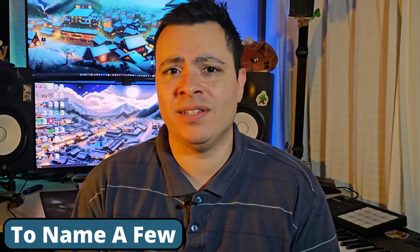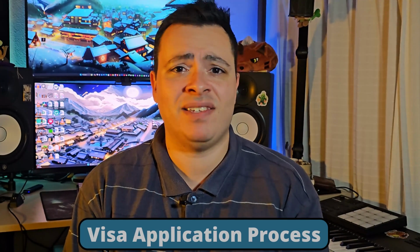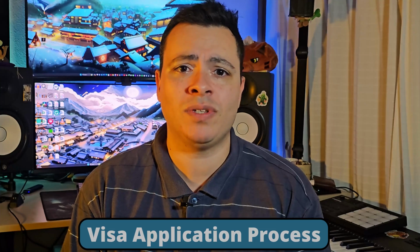When it comes to visas, there are several types to be aware of, including tourist, work, student and spousal visas, each tailored to different travel purposes. The application process typically involves submitting necessary documents like your passport and application forms, along with any additional requirements specific to the type of visa you're applying for. If you're already in Japan and need to renew or change your visa status, this usually requires a visit to the nearest immigration office with the relevant documents and application forms in hand.